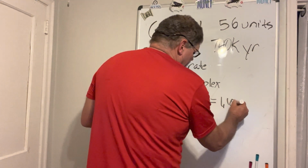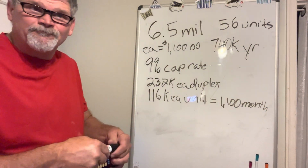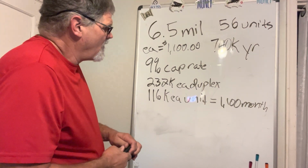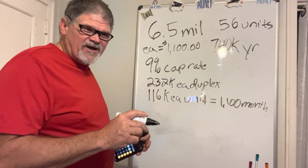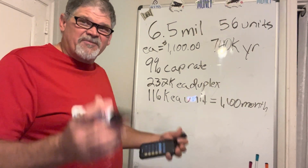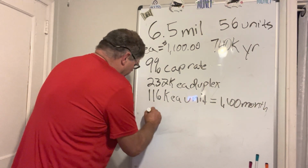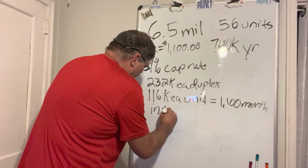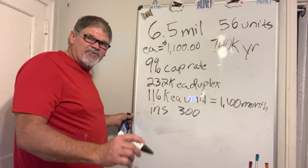Rent is $1,100 a month. All right, so we're going to have to figure out insurance per duplex, which is going to be approximately $3,000, and we're just going to use this for reference to make it easy with the math. We're going to say $3,600, so then it can be $300 per month, okay? Insurance, $300 each month, okay? You're going to need to put $125 per month away for capital expense.